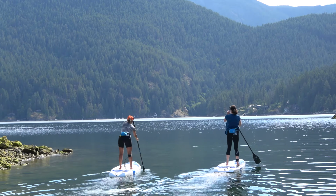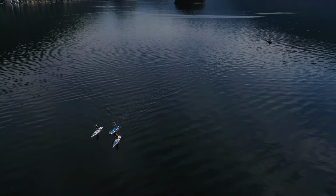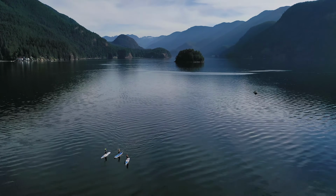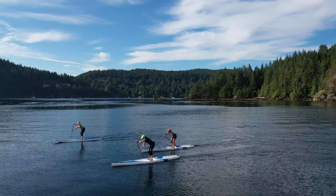So when you use a touring board, you're going to experience better glide, an easier paddling experience, better tracking, and great stability due to the higher volume of the board. So in theory, with a more efficient paddleboard, you can get on the water with less energy, less effort, and explore some of the amazing places we have here on the coast.